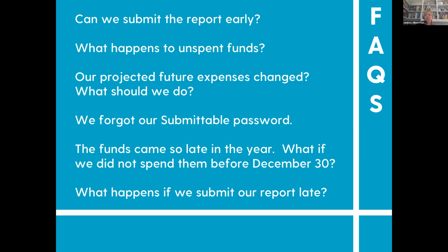The next question is, we forgot our Submittable password. What do we do? So that is not when you should come to the Miami Foundation. We actually can't help you reset that password. You actually have to go directly to Submittable if you need to reset your Submittable password. You can do that by emailing support@submittable.com for any Submittable related issues.